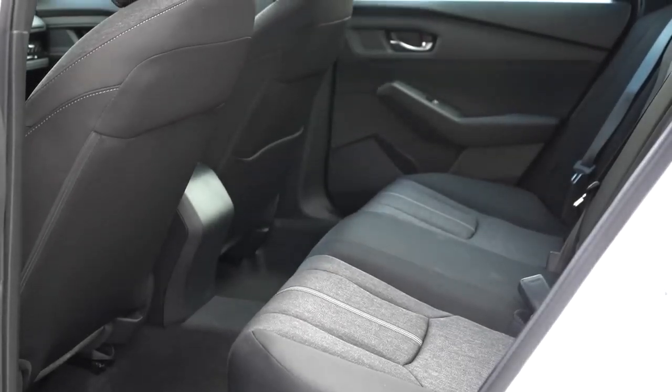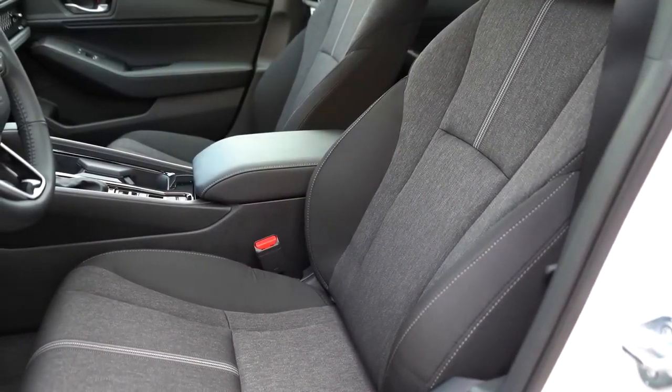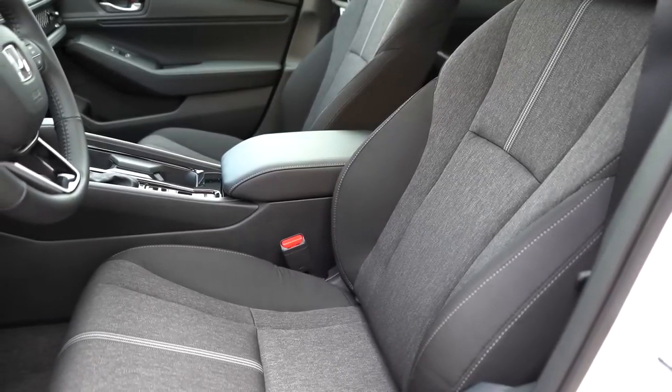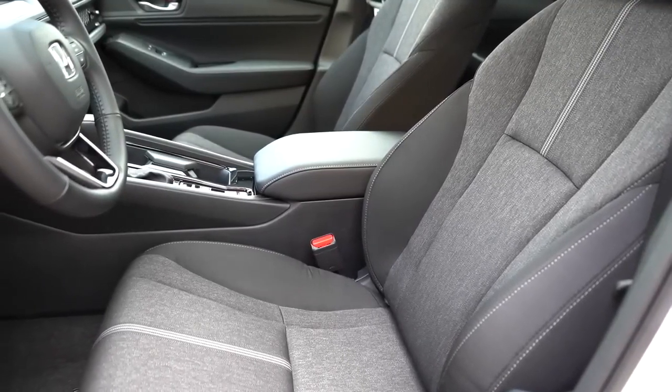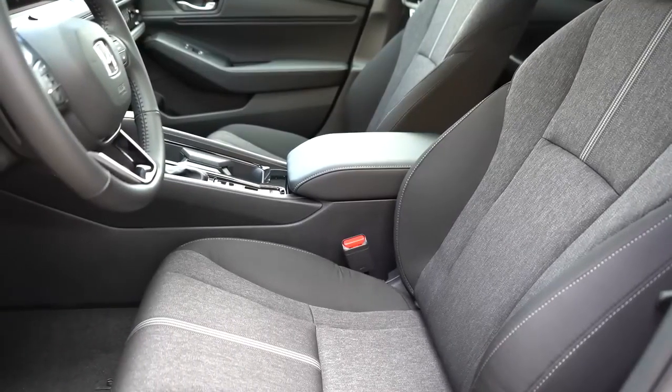So anyways, then making our way up to the front seats, cloth finish is going to come with the LX, EX, and Sport. Then a leather finish comes with the EXL for leather, Sport L for leather, and Touring as well. Heated front seats come with the EX, EXL, Sport L, and Touring. Ventilated front seats for the Touring trim level only.